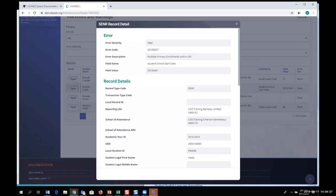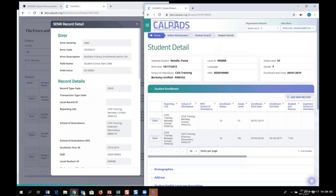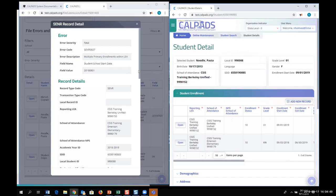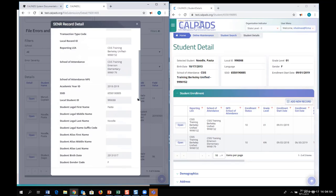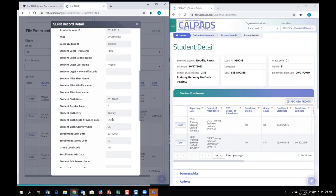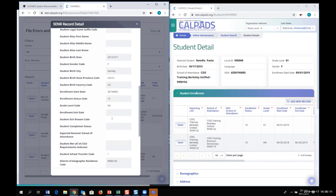I'm going to try to fit them both on the same screen and do a side-by-side. Okay, this is great. So the field name is student start date, right? So I'm going to make a comparison to the fields validated, and we identify the fields validated using the CALPADS error list, and I'm going to look. And so I see 9-1-2019, and 2019-9-1. It's the same date. Why would I trigger an error?